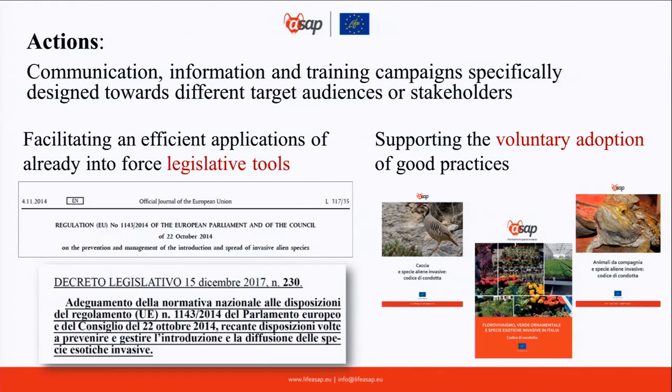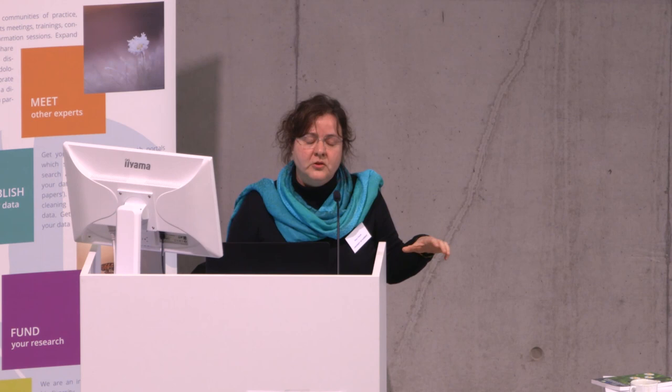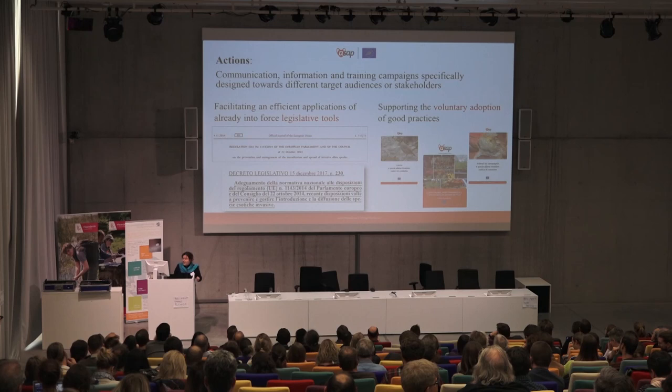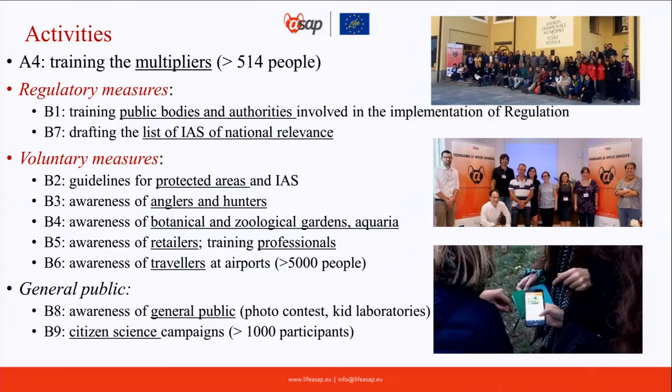And there are a lot of actions because the project will finish next year, still ongoing, so we have many communication, information, and training campaigns directed towards several stakeholders. And again, just to remind you, we want to facilitate the implementation of the EU regulation, but also of the national decree I was talking about this morning. And then we want to support the voluntary adoption of good practices, meaning the spread and adoption of the codes of conduct. And these are the activities.